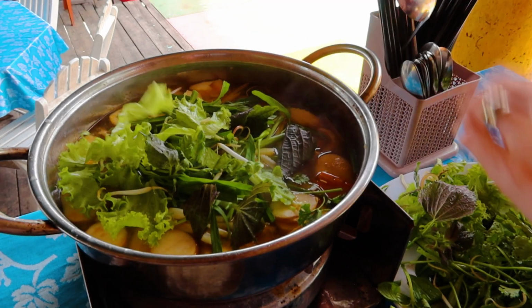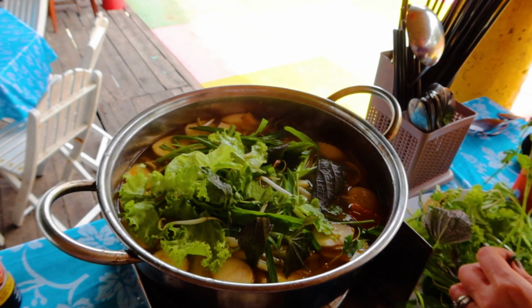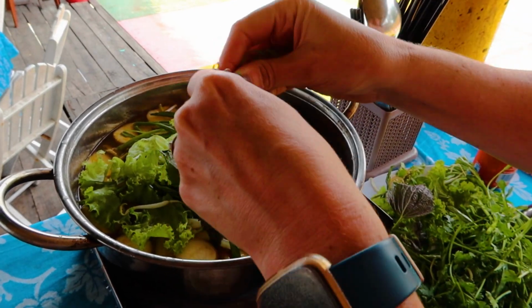It was a chicken hot pot, which is a new one to us. That was pretty good, wasn't it? Yeah, and it was huge. It was massive. It would have served probably about five people, because we had two bowls. We hardly made a dent in it. We ate lots as well.